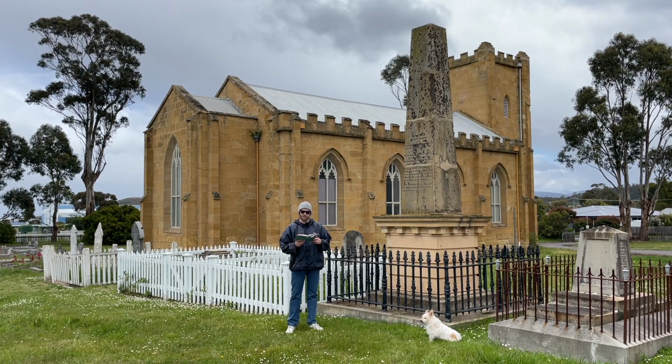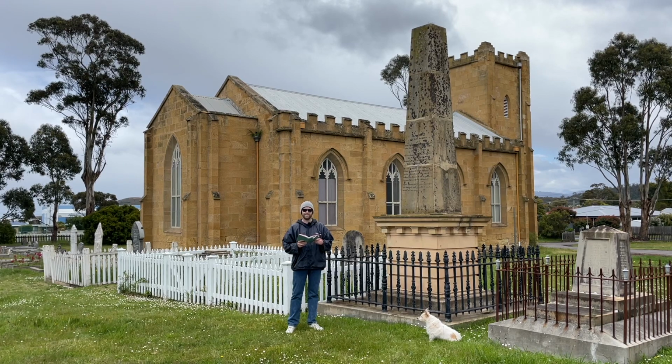If you come here, you may hear in the air the ghostly echoes ring through the valley. They be of Knopwood, hunting the kangaroo. Come on, dog.